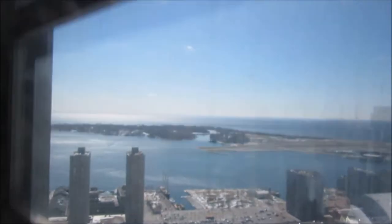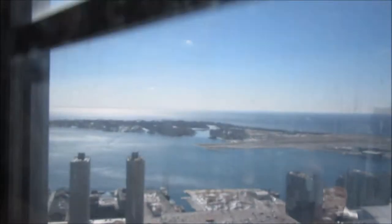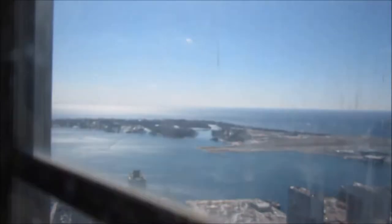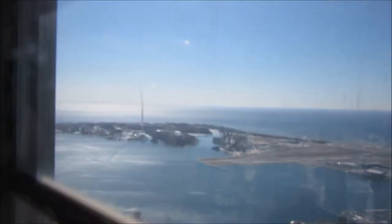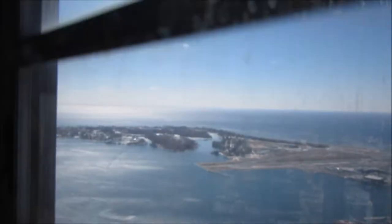It'll take about 58 seconds to get upstairs, and we're traveling at 15 miles or 22 kilometers an hour. We're heading up to observation level. So observation level is 114 building stories high, equivalent of 346 meters or 1,136 feet. Oh, it's not that high.